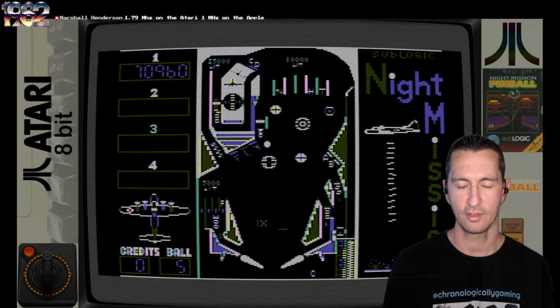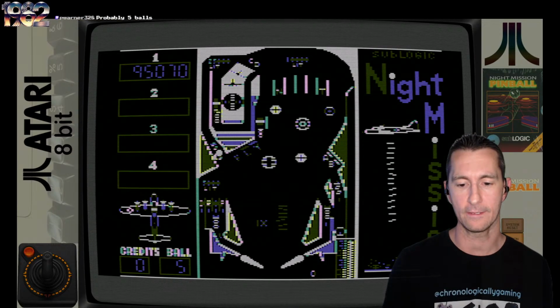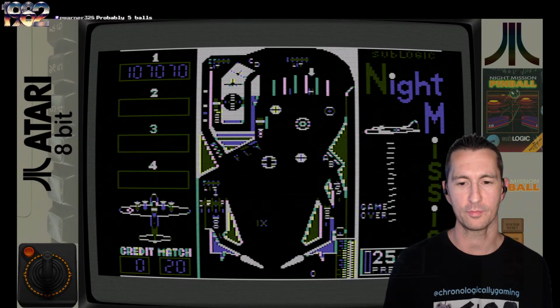Yeah, flippers do feel better on the Atari, but I would argue if you're using the joysticks, you'd like that better than the paddles of the Apple II. It did not have joystick available on the Apple II, just paddles. Yeah, 5 lives sounds good. That's probably the end, right? My score's racking up. Yeah, there it is.